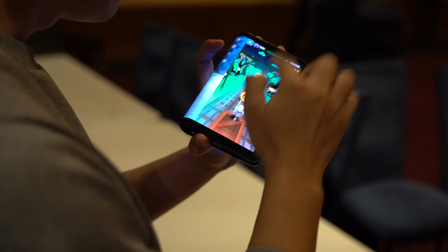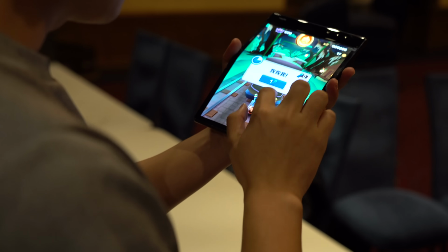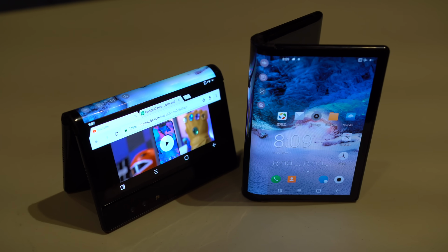I couldn't help but feel like I was about to break the device whenever I tried folding it. Hopefully we'll see improved hinge designs which don't require as much force in the near future. But for now, anyone can buy the Flexpay, starting at $1,300.